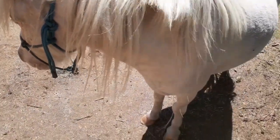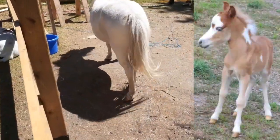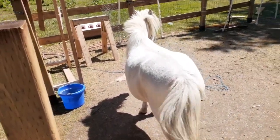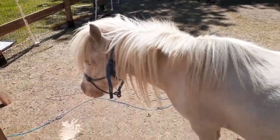Often they have one or more dark legs, and they'll have a distinctive face with a lot of white. All of them are heterozygous. You cannot be homozygous for the overo gene because the overo gene is also known as the lethal white gene, and inheriting 2 of them means the foal dies within 24 hours of being born.